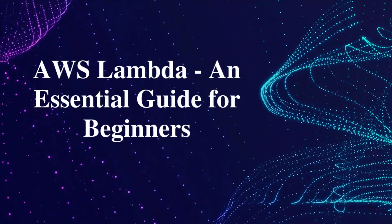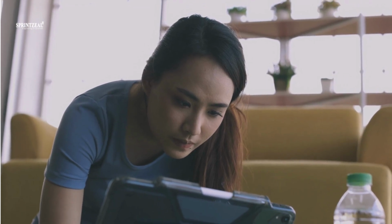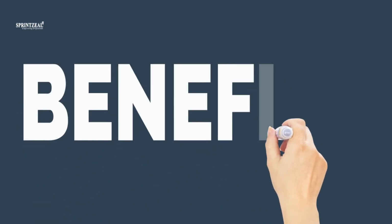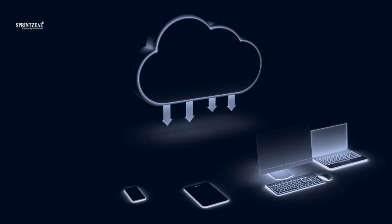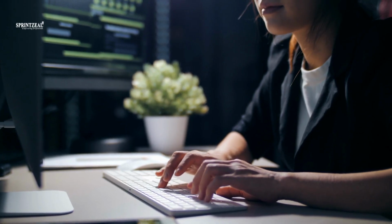AWS Lambda, an essential guide for beginners. Are you looking to learn and use AWS Lambda? There are several benefits of AWS Lambda for cloud computing. This is your go-to guide for getting started.